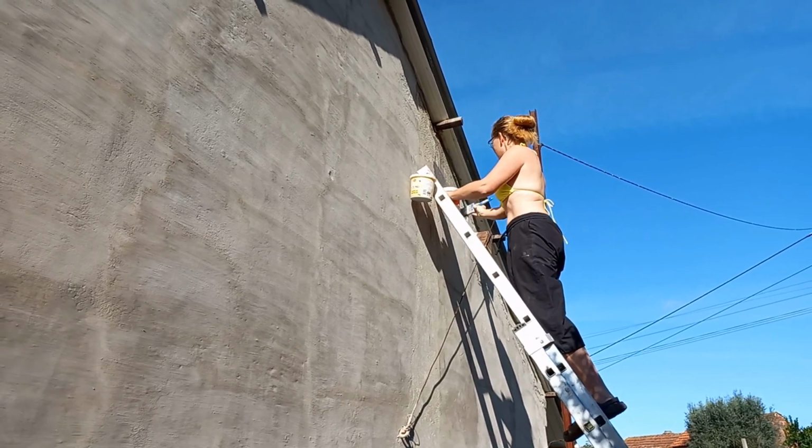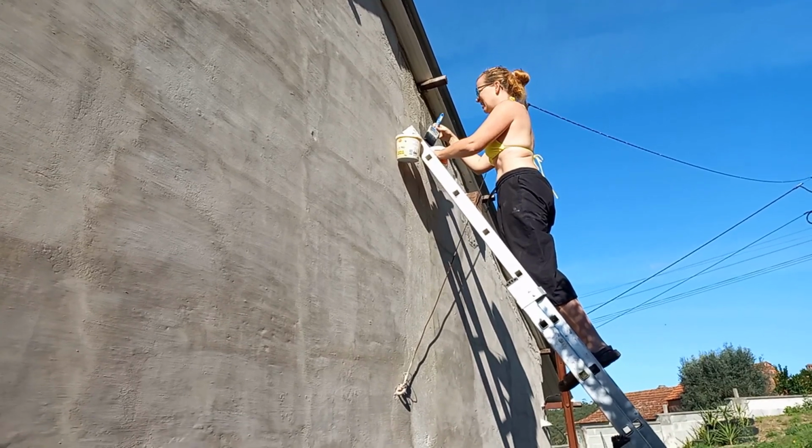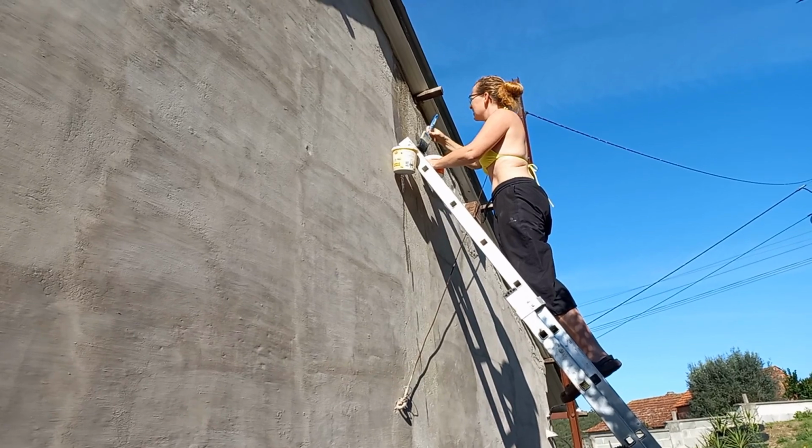Redo some of this because the cement wash was a bit thin on this batch here. So I think a t-shirt is probably a little bit more realistic for November the 18th. It's quite comfortable out here.